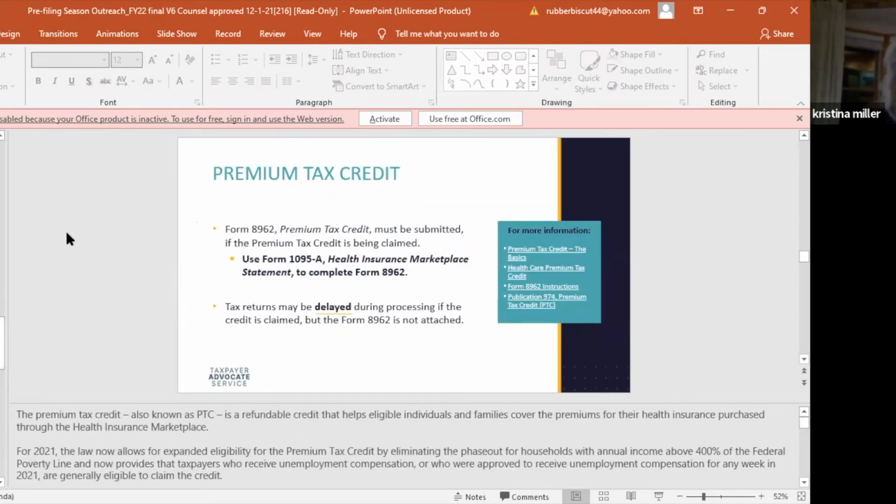Okay, let's see what else. The premium tax credit. This is in Form 8962, and it must be submitted if the premium tax credit is being claimed. The use of Form 1095-A, which is the health insurance marketplace statement, is needed and should be submitted to complete the Form 8962. Tax returns may be delayed during processing if the credit is being claimed but that 8962 is not attached. I will tell you that is a big thing for delays in the IRS, at least in last year's processing.